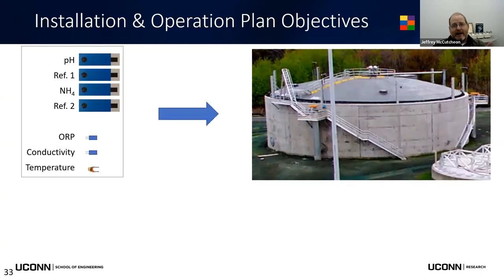So we have a variety of sensors that we're going to be implementing into the GLSD digester: pH, ammonium, ORP, conductivity, and temperature. These are our first ones that we're going to be working with, although we do have nitrate sensors and other sensors we can try. Our project only calls for these.